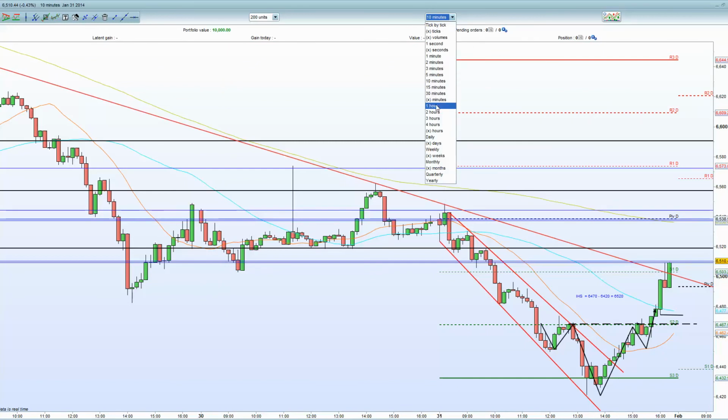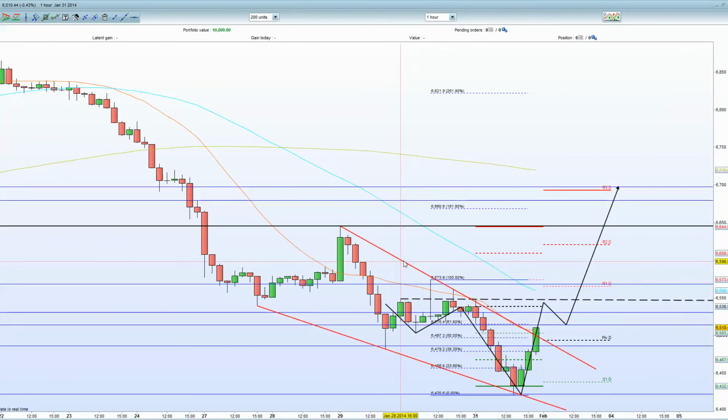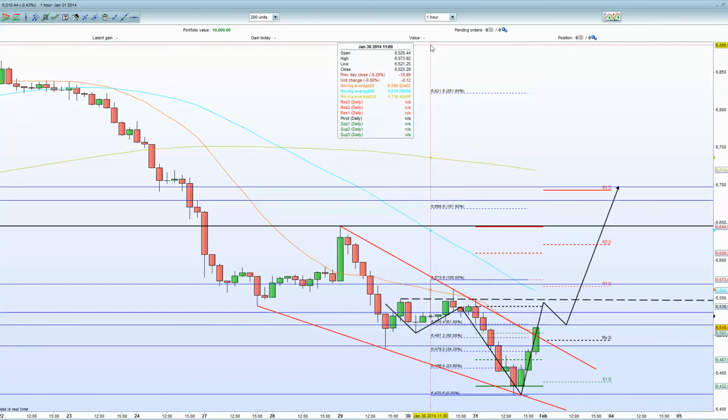But this is what I expect to happen on the 60-minute chart. I expect this down sloping wedge to break out north, which it already has. The 20MA is starting to slope sideways to upwards. We come back, test this 6550 level, we create a right shoulder, bang, off we go to the races. Probably end up around the 6700 by the end of the week. That's basically my hypothetical reasoning.